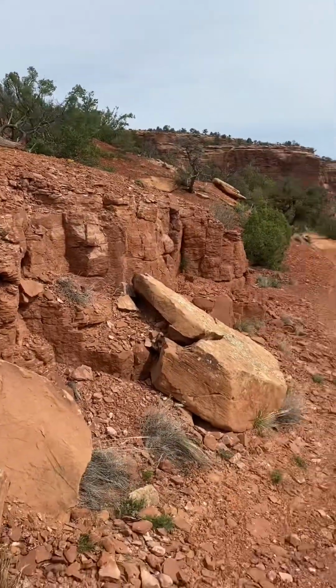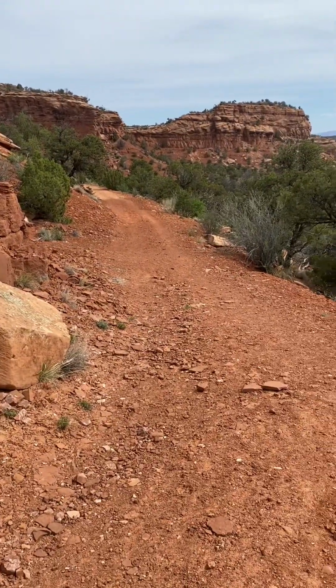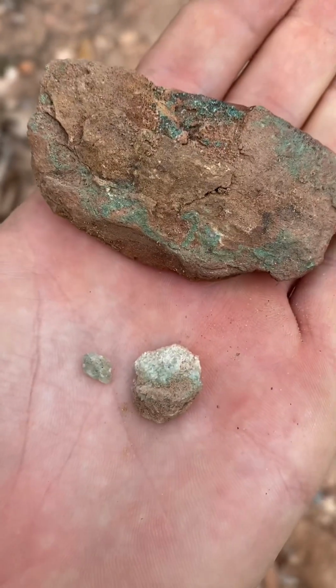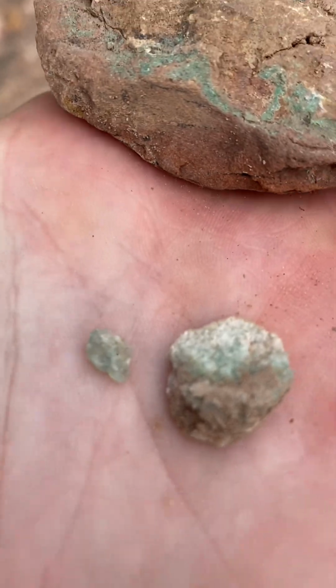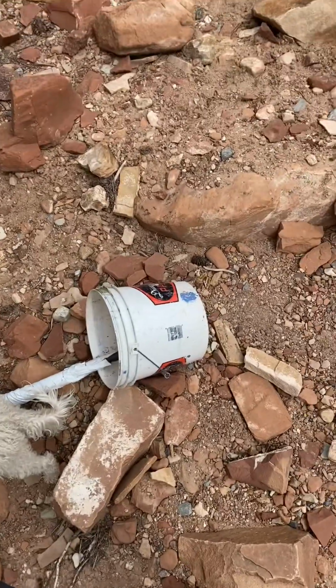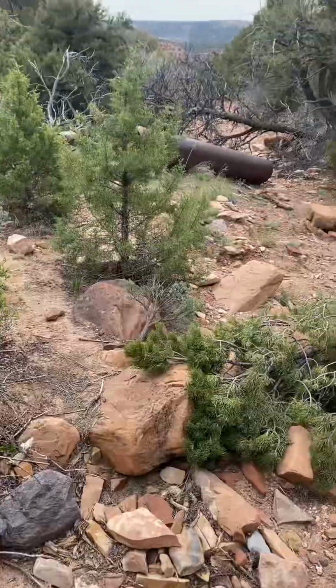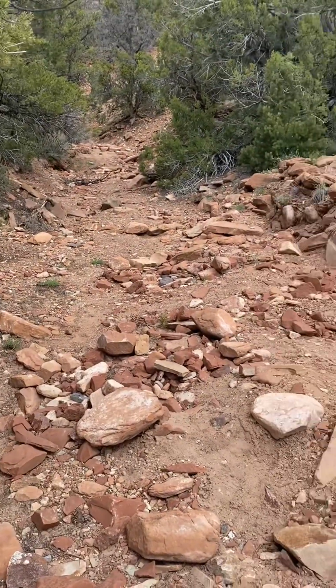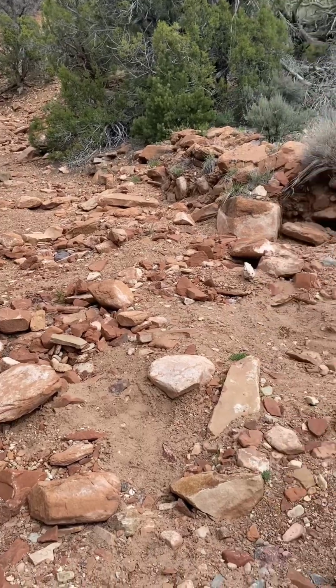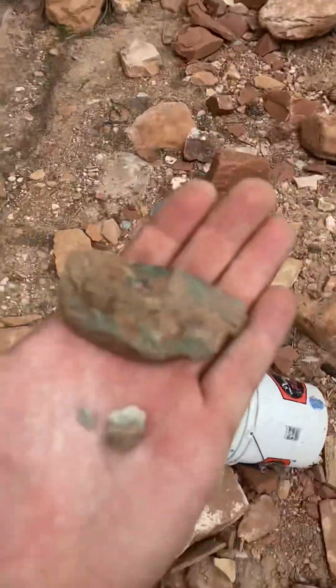Wow. Not a lot of rocks yet, but we'll see what comes next. All right, you guys, so I found a little bit of malachite on this rock here and some little pieces of fluorite, which is kind of cool. I followed the trail right until it leads to this wash, and then you follow the wash up, and I guess there's supposed to be a fluorite mine and then the amethyst collecting area. So let's see what else we find.